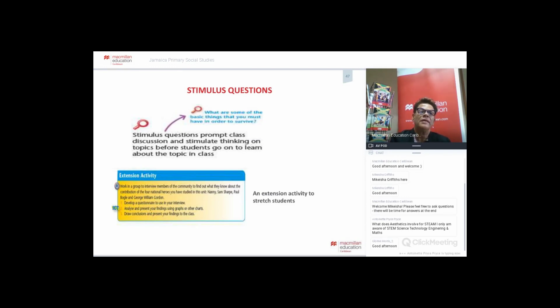Stimulus questions are indicated with a magnifying glass sign. They pose a problem or issue. They are used to stimulate the students to think and retrieve information from their knowledge store. It helps the student to make a connection with the lesson they are about to learn.